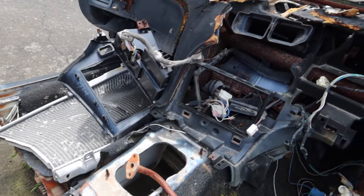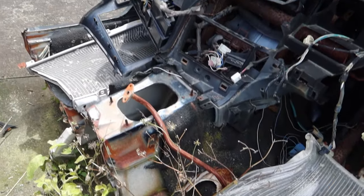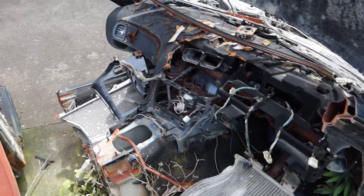But the dash completely ruined. Nothing else we can grab from here. Go inside and we'll search through the rest of the parts to find some FD stuff.